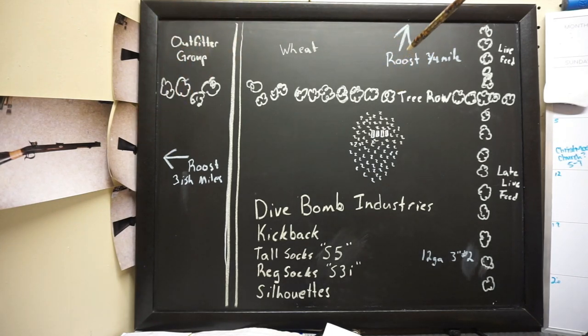There's a big roost about 3/4 mile to the north of us, and then there's also about 3-ish miles to the west of us was another good roost. A lot of birds came from that way that got shot by the outfitter group there. There is wheat above us. We're sitting in wheat that was put into, I believe it's corn stubble. I said Milo stubble in the video. I'm pretty sure it was corn stubble. There's more stubble over here and more wheat and stubble and different stuff up on this side.